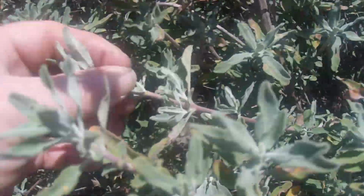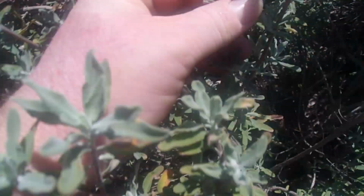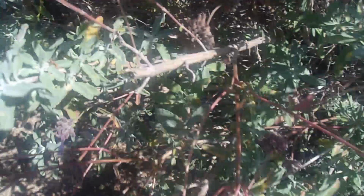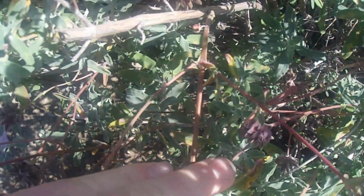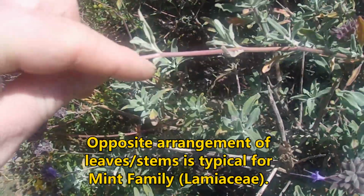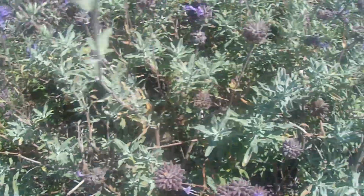But you'll see twigs are kind of reddish brown, and you'll see that the twigs are oppositely arranged on the stems. Let's see if I can show a better example. You can see these twigs here are opposite one another, so the twigs and the leaves are oppositely arranged. See here, each node is oppositely arranged, opposite one another on the stem.